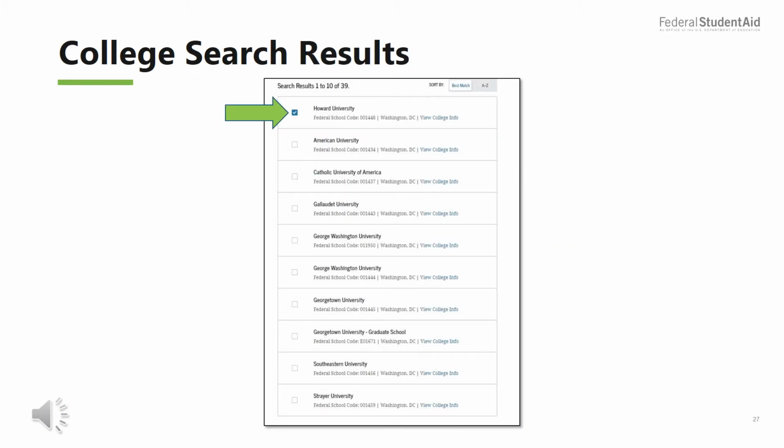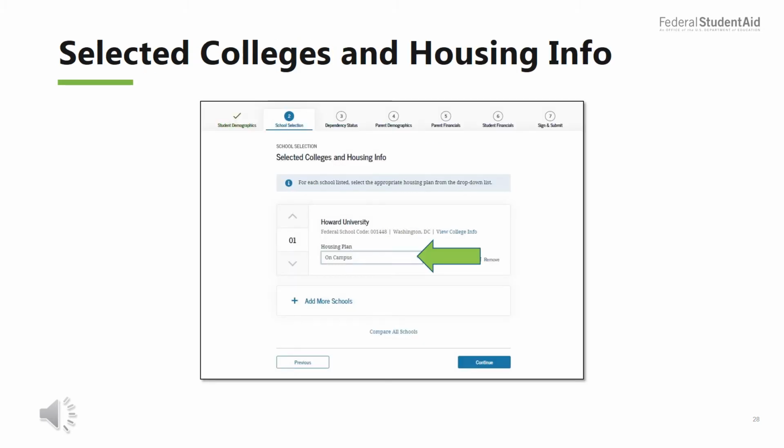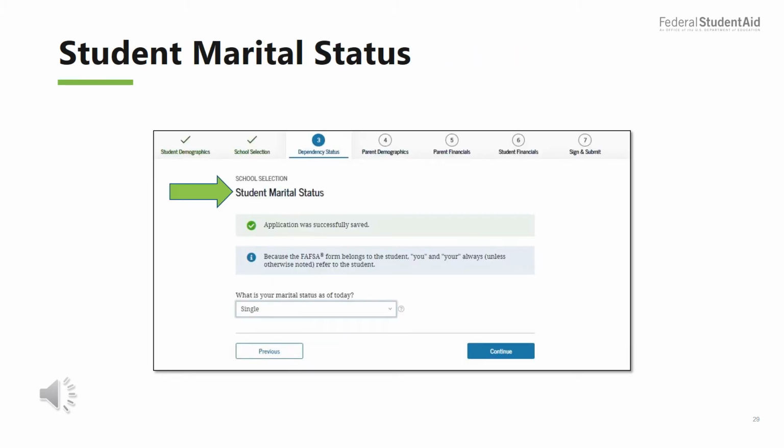You will then click on the colleges you would like to enter and add your housing plan for when you attend the college. This is the first page of the dependency status section. Remember, we are still answering for the student, so this is the student's marital status.